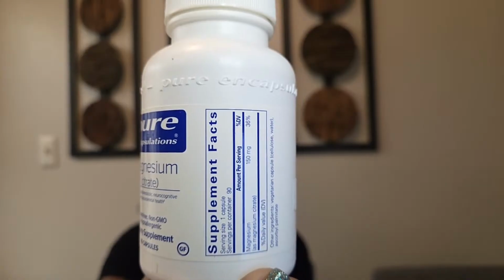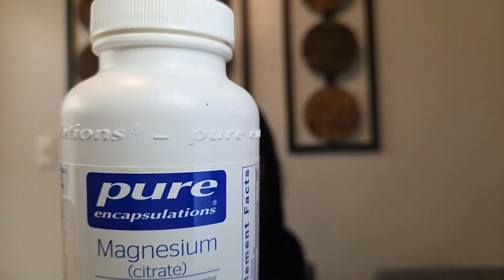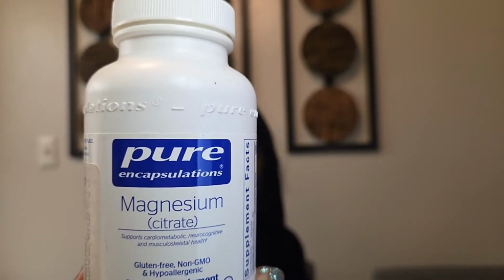There we go. Magnesium citrate. I think I have it right now. Yeah. Perfect. All right, so that is Pure Encapsulations. If I need anything, I will look to see if it's in the Pure Encapsulations brand first. It's my favorite. That's magnesium citrate.